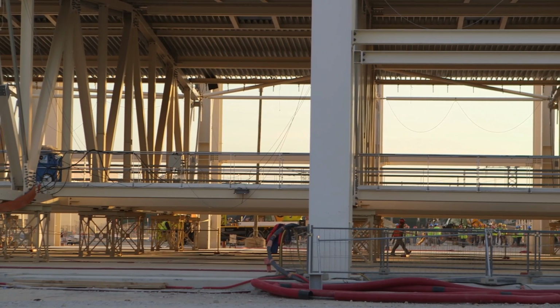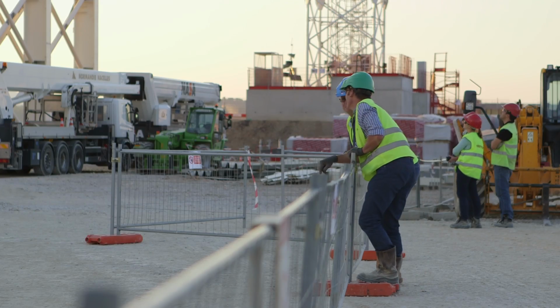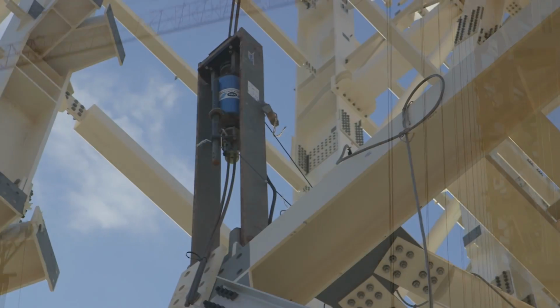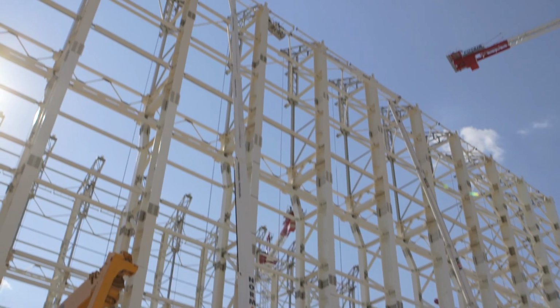Over the past months, the roof had been assembled on the floor beneath the steel frame building. Now it's tied to 22 steel cables connected to mighty hydraulic jacks, ready to be pulled into its final position.